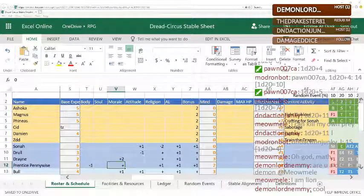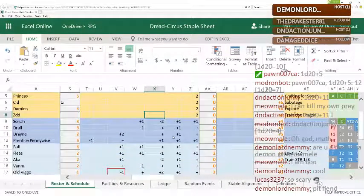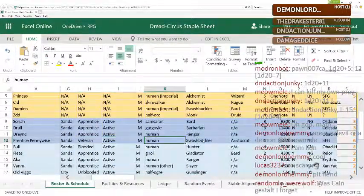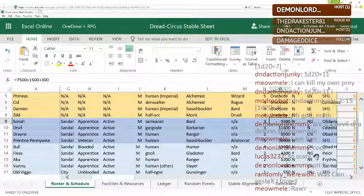So the XP, this is just to figure out if Sonah and Prentice need to be trained. The amount is 3,600. Let's go to Prentice's total. Holy crap. And let's go to Sonah's total. On slow advancement, you need 14,000 for fourth level. Sonah's 1,100 away. Sir Prentice Pennywise is 6th level, and he's going for 7th. He needs 53,000, and he's at 39,000. Perfect. We do not want him to get 7th.